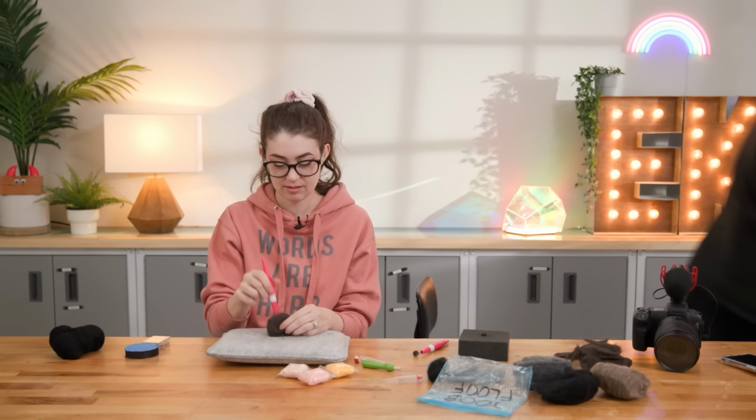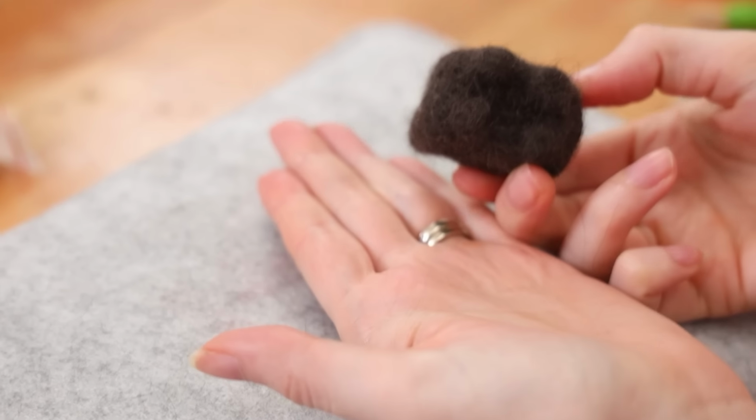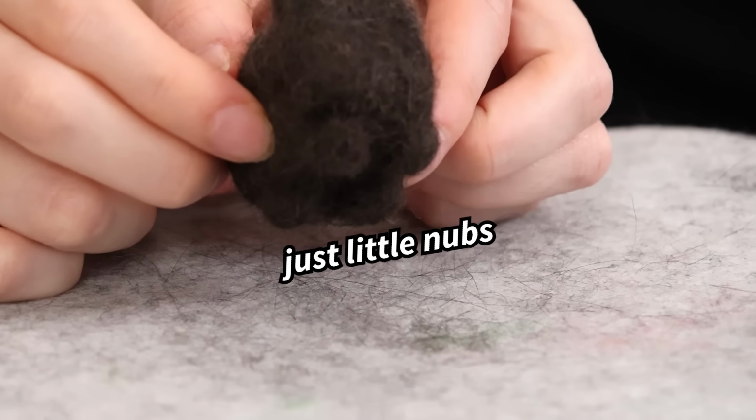See it. Yeah, it's coming together. Okay. It's becoming cat-like. Okay, I'm gonna pin these little legs on. Oh my gosh. Okay, the legs are looking pretty good. It's so cute. Oh, it's little nubs.